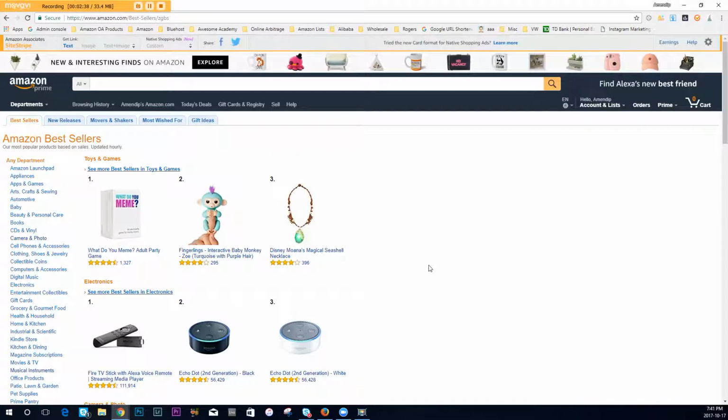Now, some of these categories may or may not make sense to you. There are some categories I would definitely stay away from. For example, probably electronics. Anything electronic or battery powered, that's something that I personally don't want to touch. But again, it's totally up to you how you want to do this. But for this example, I'm just going to pick some random category and try to guide you through the process.